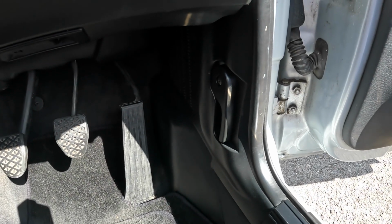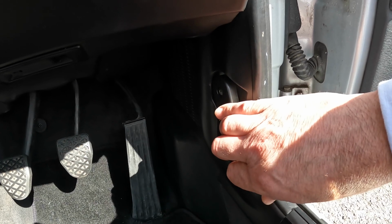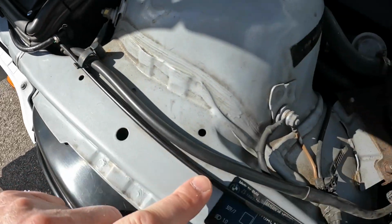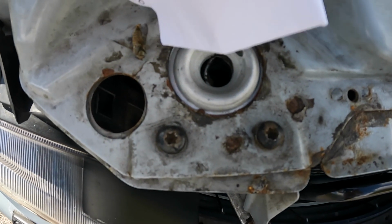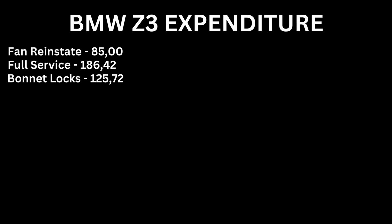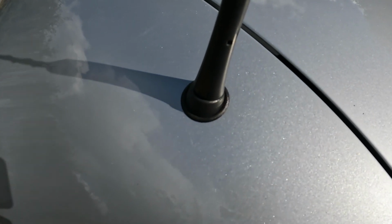The next thing I didn't really see coming, but I pulled the bonnet release cable and nothing happened. I couldn't get into the bonnet, so I had to replace the lever, the cable that goes up there. The cable comes down here, and I had to replace both of these. This and this. That cost £125.72. The aerial grommet had perished to the point where there was nothing left, and that cost £9.85.